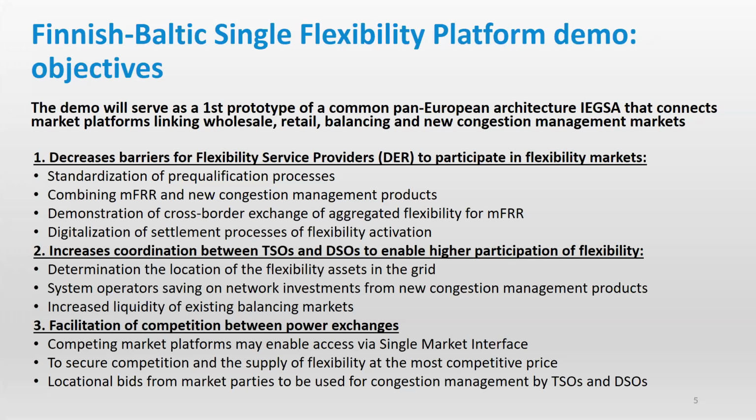In short, the demo will serve, as said, as a first prototype of a common architecture that connects market platforms, linking wholesale, retail, balancing, and new congestion management markets. And we have 3 core aims: to decrease barriers for flexibility service providers to participate in flexibility markets, to increase coordination between TSOs and DSOs to enable higher participation of flexibility, and to facilitate the competition between power exchanges.